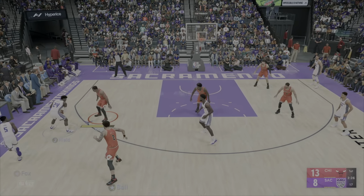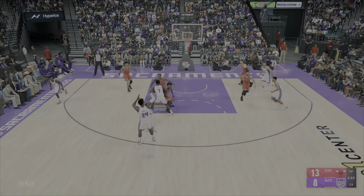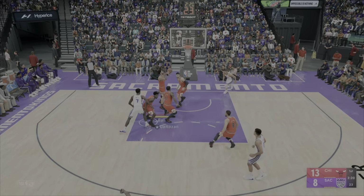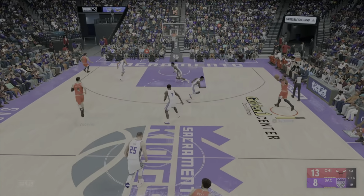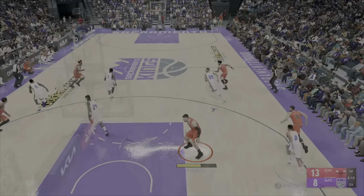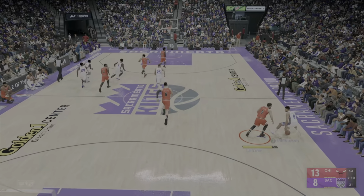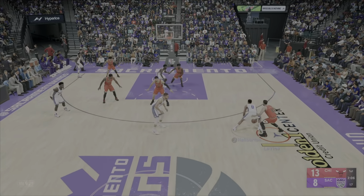Fox, the pass to Hield. Fires the three. Ball with the rebound. Well, that's not a shot he's ever going to pass up, and he shouldn't. Despite the miss, no defender anywhere near him. He's got to shoot that one. And we're about 3 minutes into this first quarter.